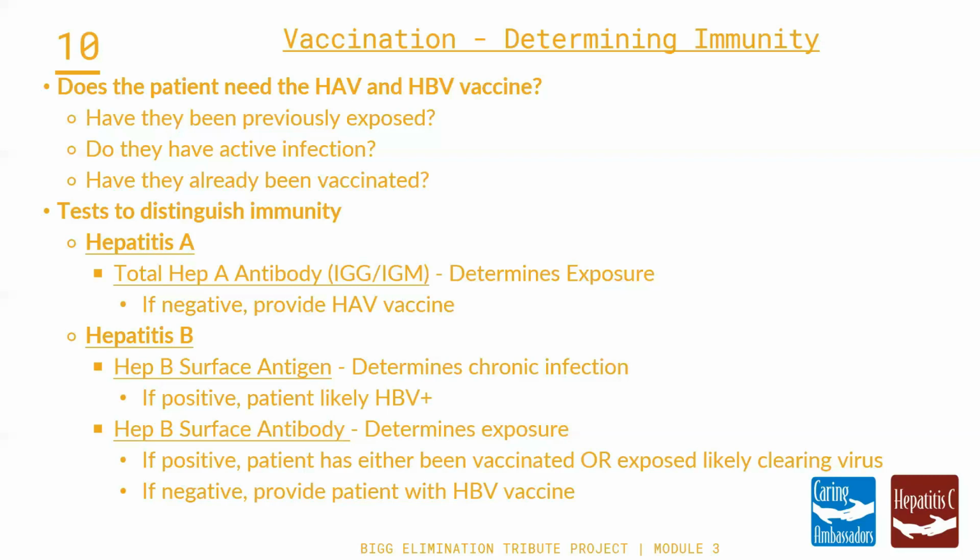So again, before providing the vaccine, and this is more specific to hepatitis B than it is for hepatitis A, do they actually need the vaccine? Have they been previously exposed? Do they have this active infection? That's specific with Hep B. And have they already received it, such that we wouldn't inoculate them?